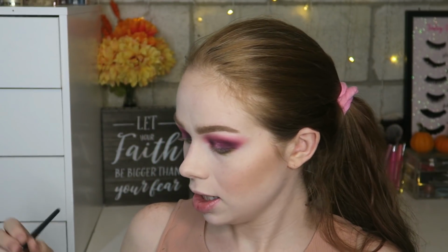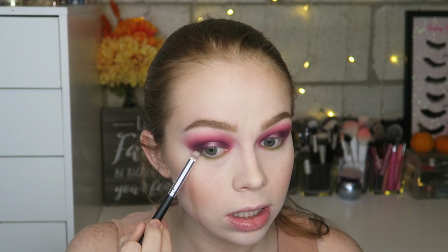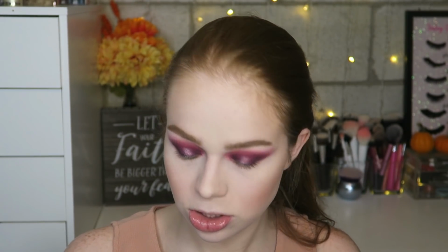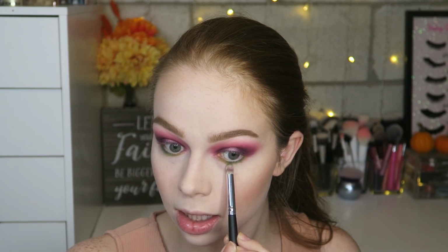And then next I'm going to go into the shade Blueberry right here, and I'm going to do that on, like, my outer third a little bit more. It's kind of turning it into a green shade of the two shades mixed, but that's okay.